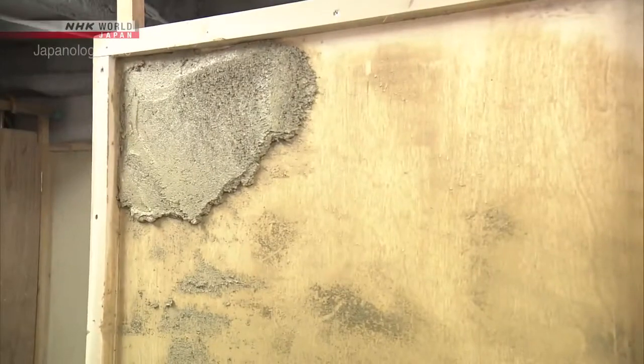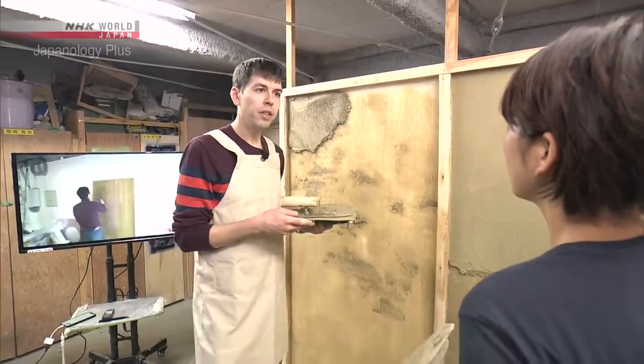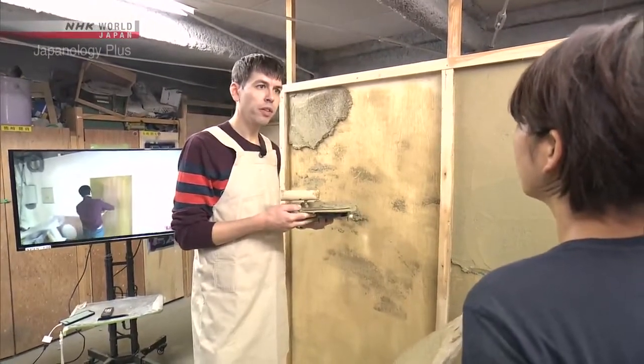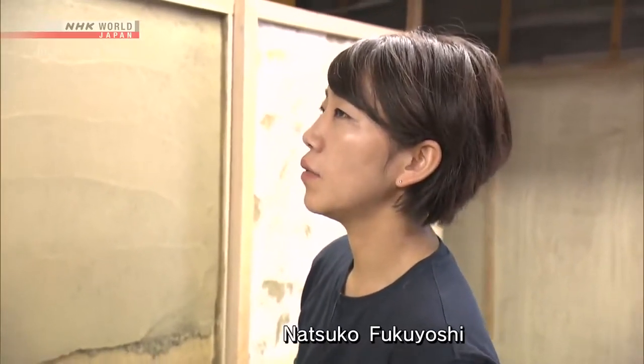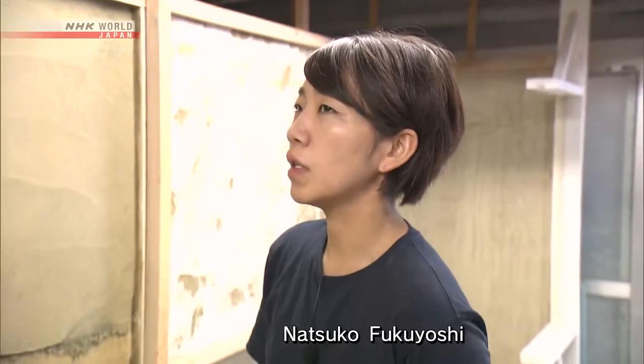This is no joke. I really am this bad at this. Was the training system here a big help to you when you first started doing this? Absolutely. At the start, you don't get too many opportunities to plaster real walls. So being able to practice here is incredibly effective.